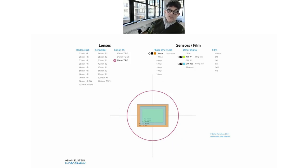You can also notice, just out of curiosity, this is a comparison of the different sensor sizes relative to one lens choice, which is the Canon 90mm. So you can see with a smaller Sony sensor size, you obviously get that much more movement because the sensor is that much smaller.